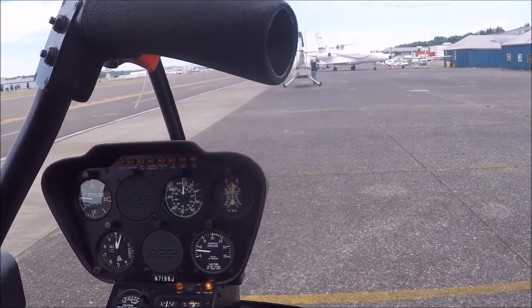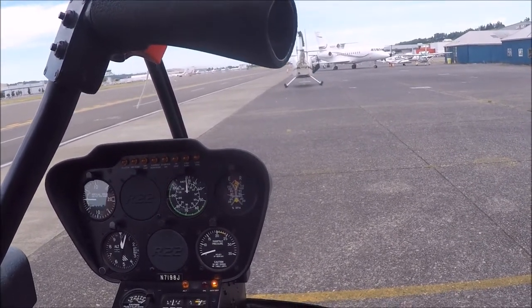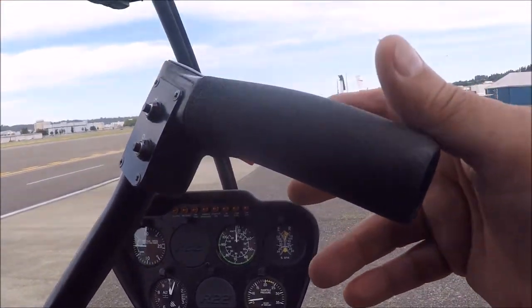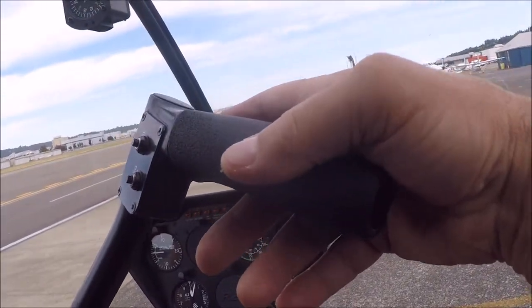Boeing Tower, Cessna 70528 Alpha over Kent, descending 1900, inbound for close traffic with Victor. Cessna 70528 Alpha, Boeing Tower, straight in runway 31 right, report 3 mile final. Straight in for 31 right, report 3 mile final, 70528 Alpha.